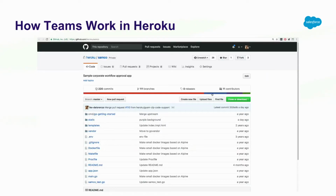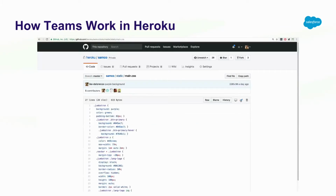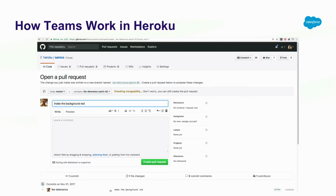But let's make some changes, right? So right now I'm going to change the background from purple to red and make a pull request against the master branch. So please forgive my expert CSS abilities right now. Let this go. We're making these changes right inside of GitHub, so we don't have to go to the IDE. Once this pull request is made, we can have a discussion around this.